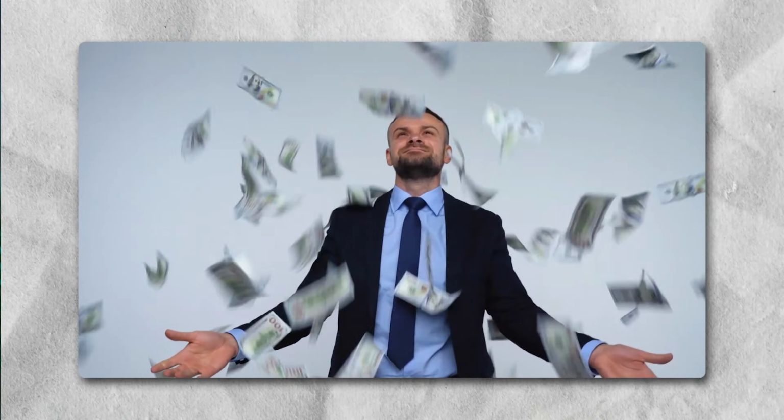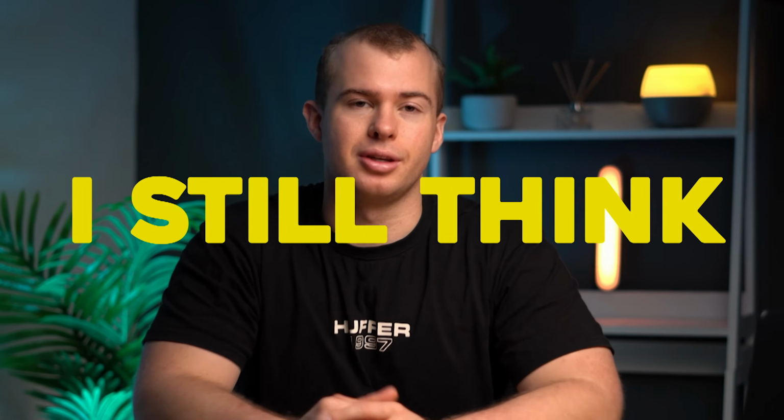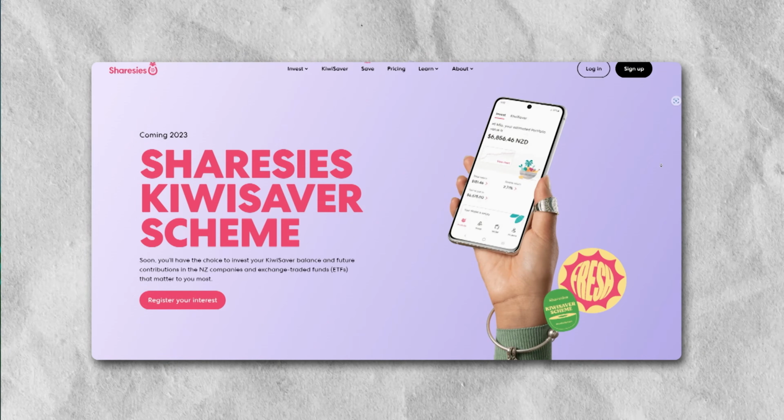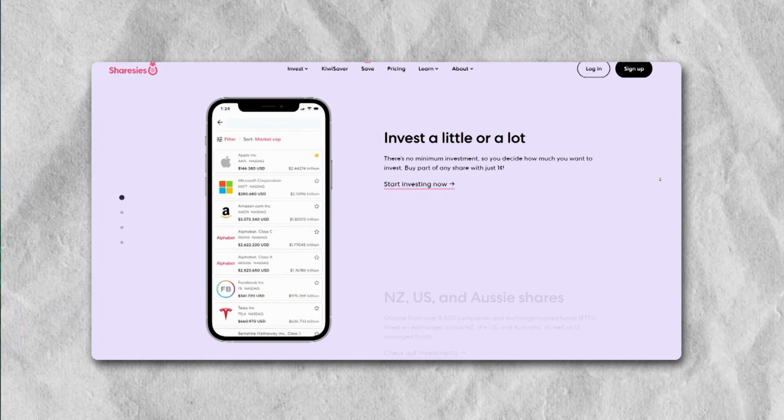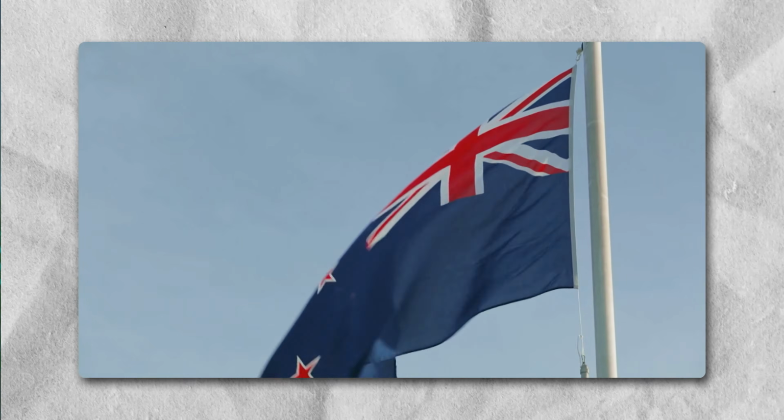Even if you invest $5, ASB is still going to charge you $90 just to do that. So I wouldn't use them for any American companies. In comparison to New Zealand shares, ASB is a lot better. It's more competitive with Sharesies, but personally I still think that Sharesies is better. It does have the app, it's easier to navigate, it's a bit more user friendly than using ASB, and those are really the only two where you can invest in the New Zealand market, so you don't really have too much choice in that regard.